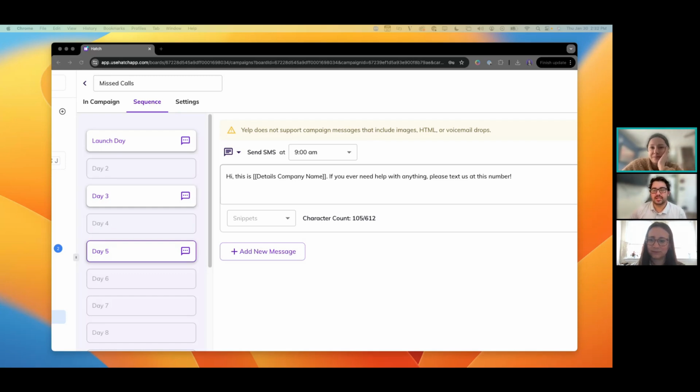Yeah, absolutely. So it is configurable to the preference. Typically, we'd like to put a blocker in there where this person can only be dropped into a specific campaign once a day. So if they call and you miss it, and then they call again and you miss it, they're not going to get 2 separate campaign messages. It's typical and best practice when we're setting up the audiences to prevent that.